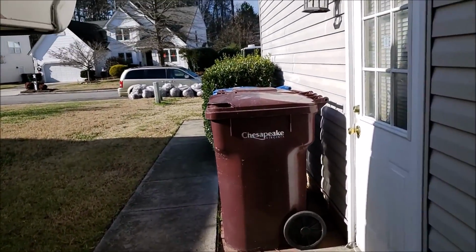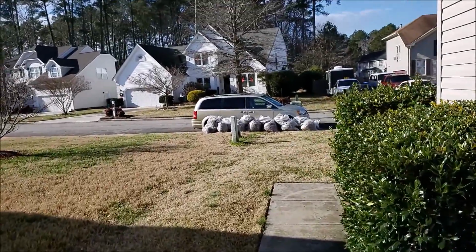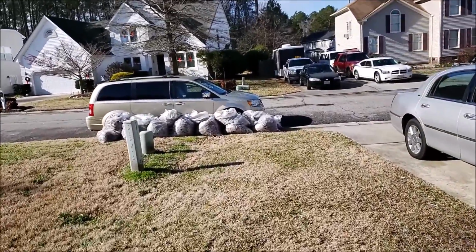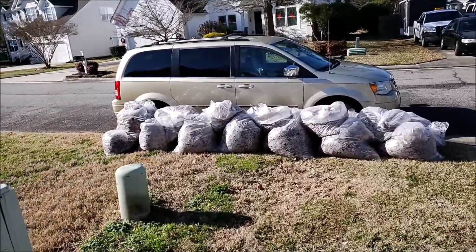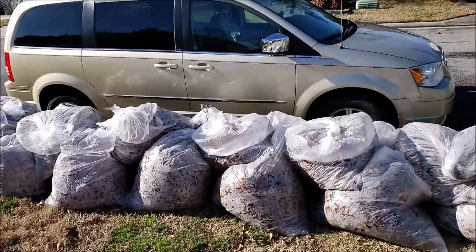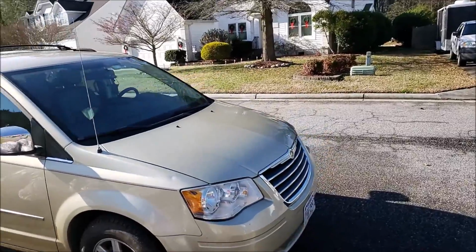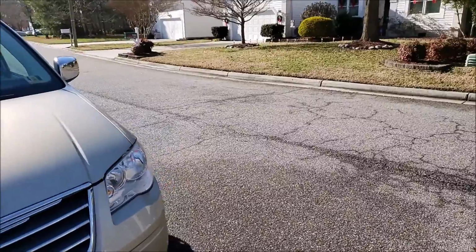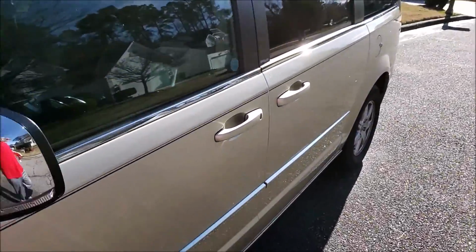Oh, my goodness. Built up a sweat doing that. And as you can see, all of the bags are sitting right here. I try to pile them up as neatly as possible. Only one bag has a hole in it, believe it or not. It's amazing. I thought we'd have more holes, but that's about it. So the final chore right now is to move my van. And since the van hasn't been started in a while, I think it's time for a cold start. So we'll go ahead and do that real quick.